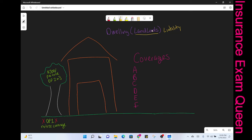The landlord does not. Since a dwelling policy does not come with liability, that's a reason for a landlord to need dwelling. Same with contents. There is no contents coverage on dwelling either. So we actually draw a little cross, a no symbol, to say that we don't have liability or contents. And contents is your personal stuff, your clothes, your shoes, your furniture, your pots, your pans, like everything that you would own and move into a U-Haul with you.